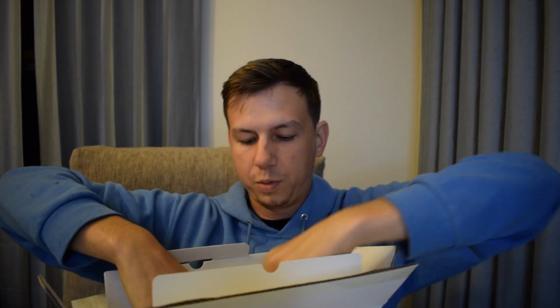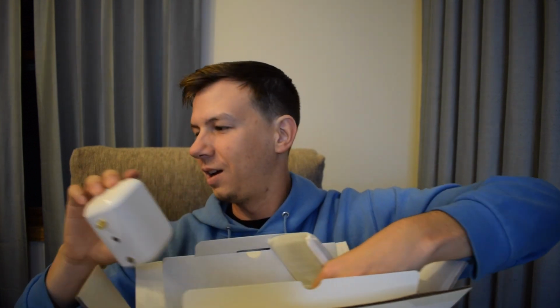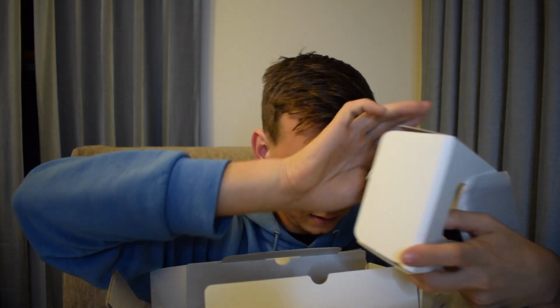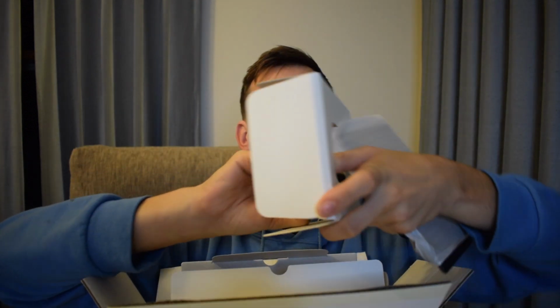We got our manual. Trying to hold everything up so you can see. Oh, it's got a camera? Where does the camera go? And a solar panel? Now I'm very curious. I didn't know this came with a camera. So we got these little U-shaped metal things, different cables, solar panel. Let's figure out where this camera goes. That is fascinating to me.